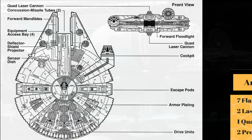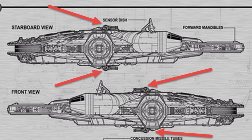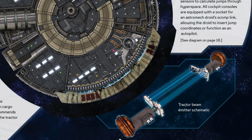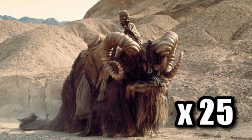Its standard armament was mostly aimed at countermeasures for pirates, with 7 flares, 2 laser cannons, a quad laser turret, and 2 proton torpedo launchers. But later owners would install an additional quad laser turret on the bottom, and 3 different types of sensor scrambling tech, specially designed for evading authorities. And since it was a cargo vehicle, it of course had 2 tractor beam emitters, and a 100 metric ton capacity, about the weight of 25 banthas.